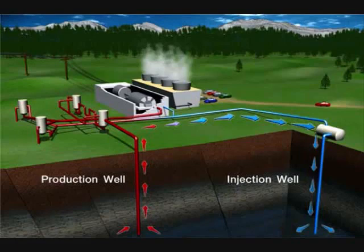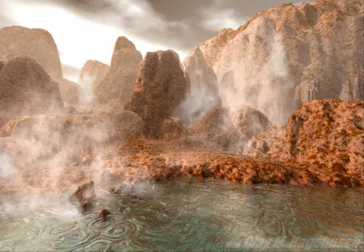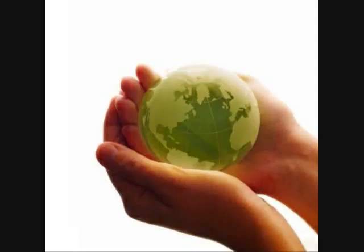The US alone produces 2,700 megawatts of electricity from geothermal energy. The benefits of geothermal energy: they heat up water. Do I hear natural hot springs? It's great for the skin, girls. Helps clear it. Also, the water is being reused, so no more fuel price shocks.